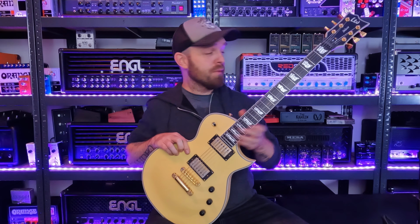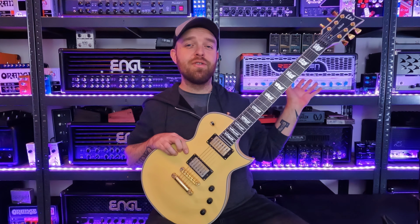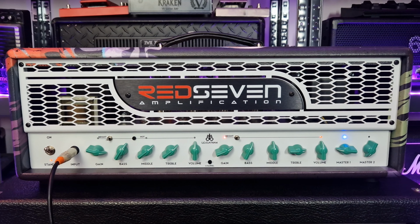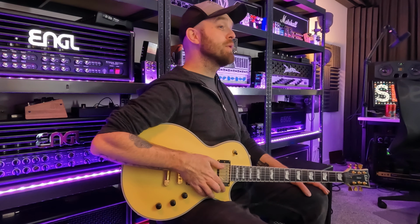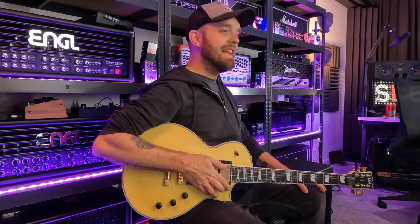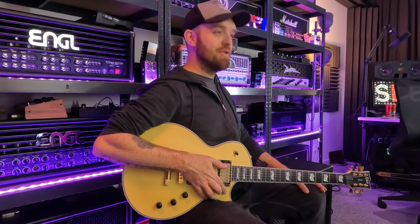And I put the amplifier through my RedSeven Amplification Leviathan Joker Edition on the red channel, which is the high gain channel. That was fed through the RedSeven Amp Central reactive load and then into an OwnHammer Cab IR, the high gain mic mix from the low tuned Essentials.